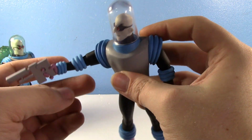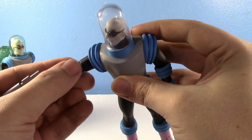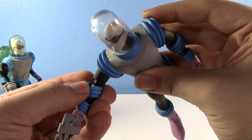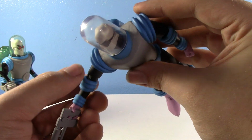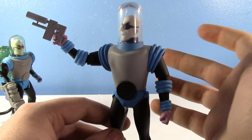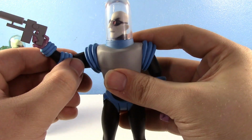Elbows are a joke, okay? So he has these rubber pieces right here. I don't even know why they included them, because the hinge is pretty much just right behind that, and the hinge is nothing. This isn't the rubber hindering it. This is the hinge. That is the full extent of the hinge. That is one of the worst elbows I've ever seen.